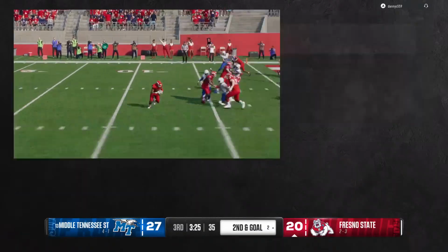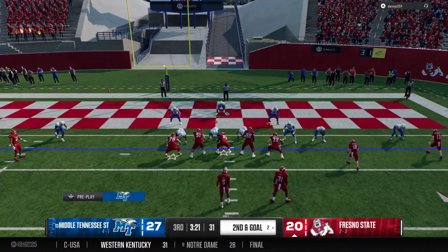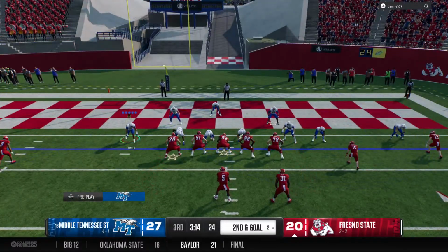But he's just going to have to do a good job of understanding when to hand it off, when to pitch it, and try to keep this defense on their heels and read his keys. He's got a lot of talent. Just got to make sure he's making the right decisions moving forward.